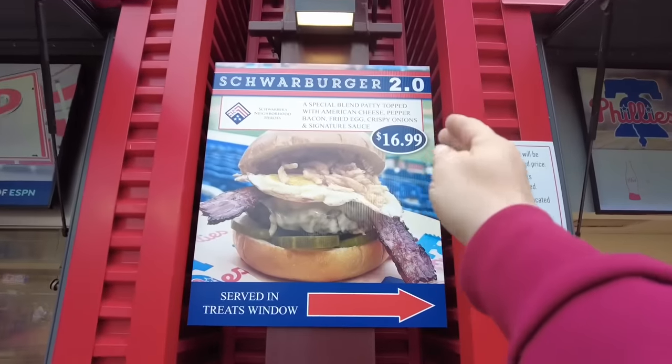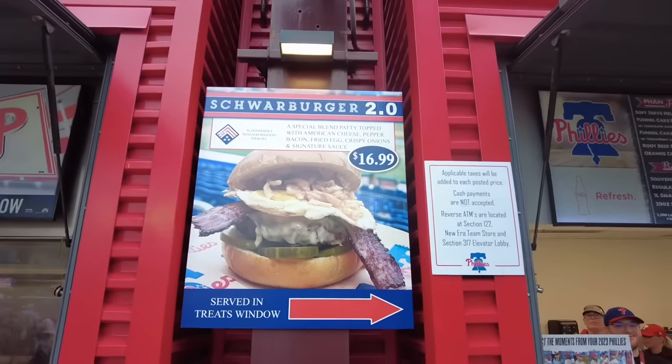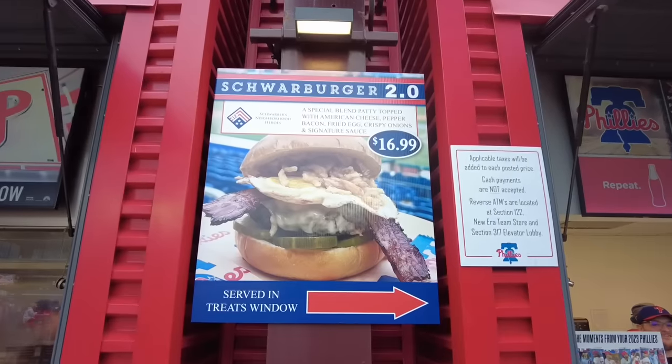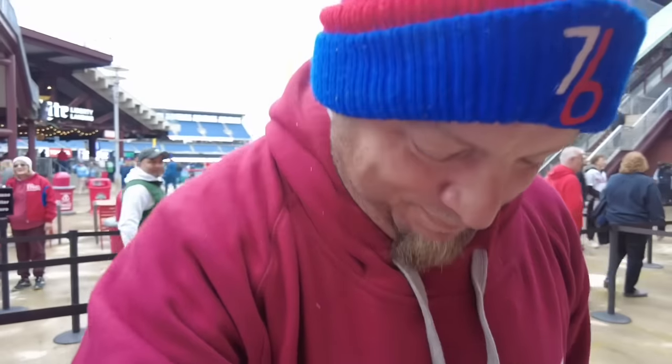The Schwarburger, it's a special blend patty chopped with American cheese, pepper, bacon, fried onion, crispy onions, $16.99. Oh, that sounds like a bargain. Hello, good sir. Wait, you look like the guy from the Furco documentary. Jimmy from Furco, how are you? How are we doing? We're doing good. I would like a Schwarburger, please.